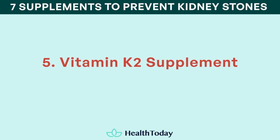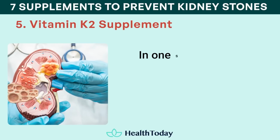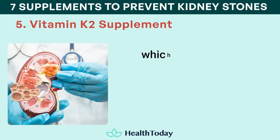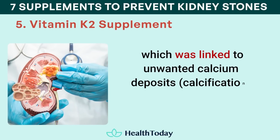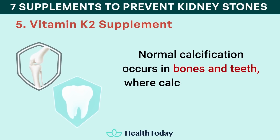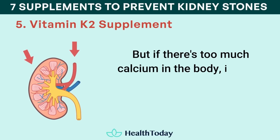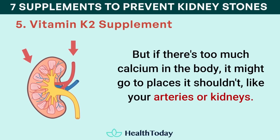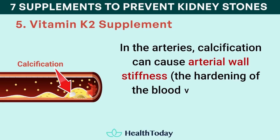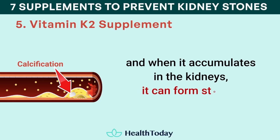5. Vitamin K2 supplement. Vitamin K deficiency is common in people with kidney failure. In one study, 50% of patients with CKD had functional vitamin K deficiency, which was linked to unwanted calcium deposits, or calcification, and kidney stones. Normal calcification occurs in bones and teeth, where calcium is used for strength and structure. But if there's too much calcium in the body, it might go to places it shouldn't, like your arteries or kidneys. In the arteries, calcification can cause arterial wall stiffness, the hardening of the blood vessels, and heart disease, and when it accumulates in the kidneys, it can form stones.